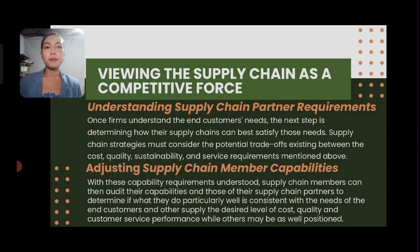Next, adjusting supply chain member capabilities. Some companies may be well positioned to supply the desired level of cost, quality, and customer service performance, while others may not be as well positioned. Matching or adjusting supply chain member capabilities with customer requirements can be a very difficult task, particularly if the communication and cooperation levels among companies are not excellent or if companies are not serving multiple supply chains and customer segments requiring different sets of capabilities.